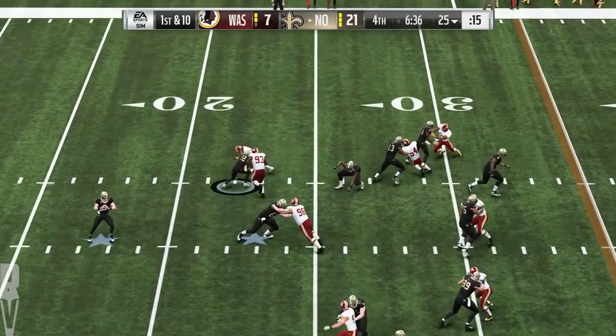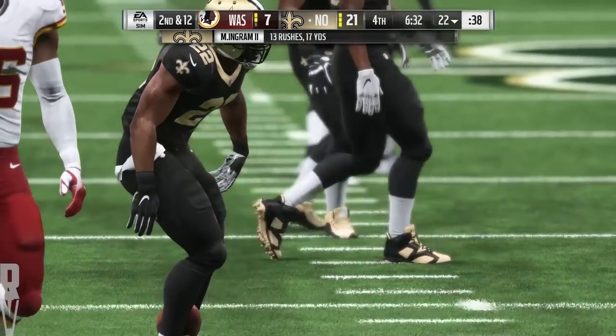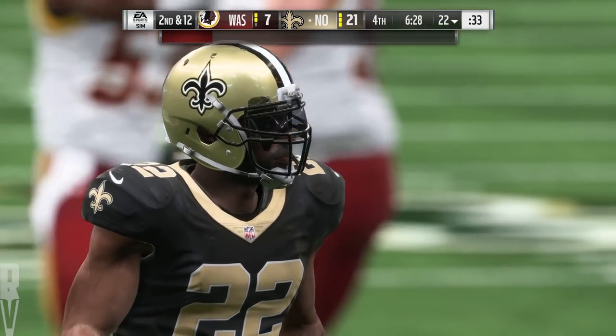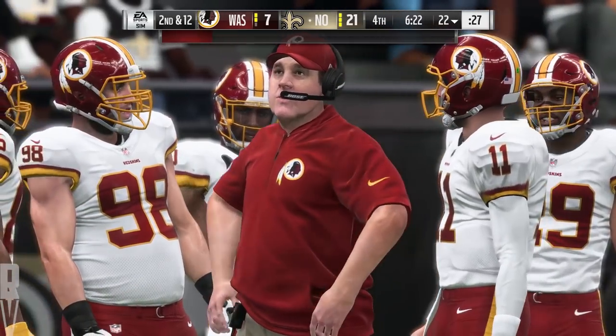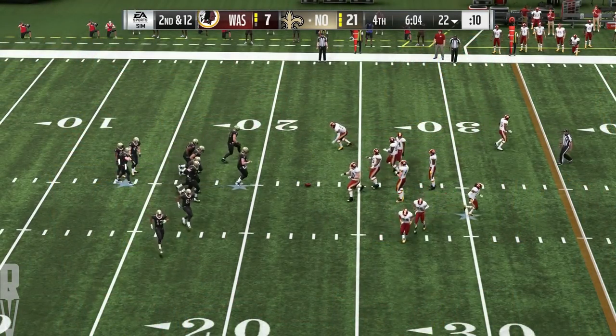The drive starts here with a carry by Ingram. And it's been like this all night long. Nowhere to run as they stop him behind the line. Call it a loss of 2 on the play. And it'll be 2nd and 12. Where Brandon Pace comes into play now, because they've got the advantage, they've got the football, but they've got to be very careful about what speed they're going to play.